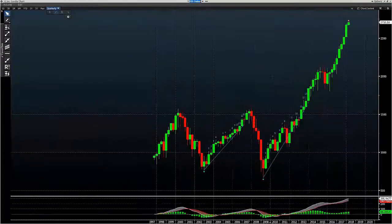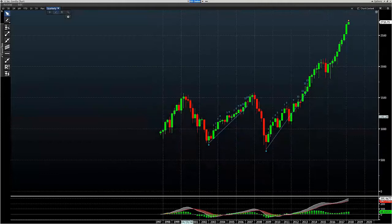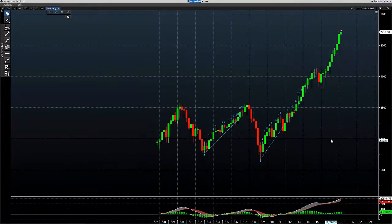This is E-minis again. Just to point out, the timing indicator at the bottom: we're not on any type of negative count. The model was looking at a little different logic to be short. But yeah, E-minis are just on an absolute tear.